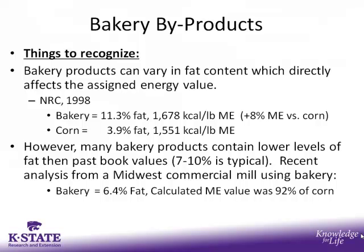In fact, just 2 weeks ago, there was a bunch of bakery coming into a commercial mill that we were looking at, and its consistent fat level was 6.4%, and it was actually a 92% energy value of corn. So this is back to knowing what we're feeding. And bakery is, I think, a prime example of there can be really good value in that for some producers if you can get it, but we have to value it correctly. Because if we're using a value that's 8% greater than corn, and it's actually 8% less, obviously we have something going wrong. So we've got to value this stuff correctly. I use this as an example for any ingredient, and we'll get into the distillers and the de-oiled product, but again, I want to reinforce that we have to know what we're feeding. All right.